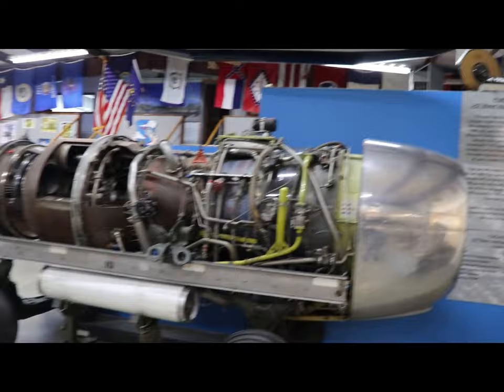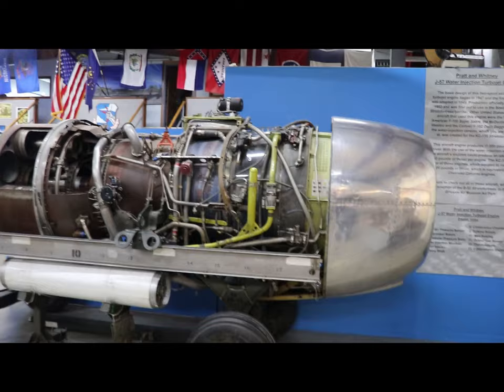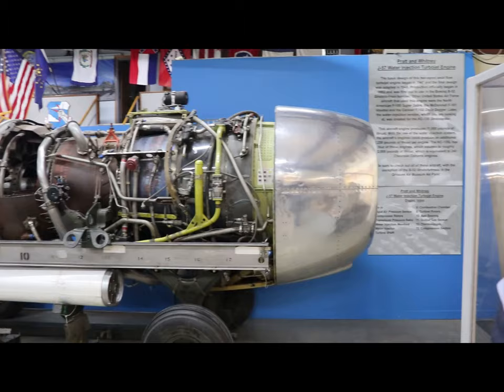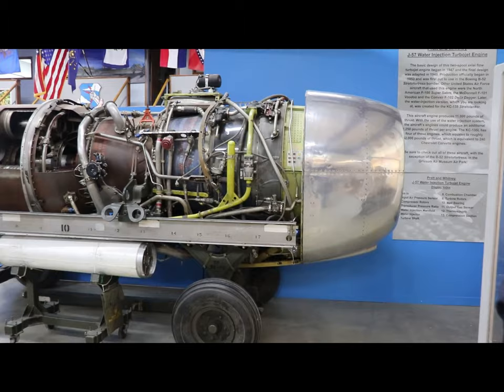What do you mean burn water? Well, that's what it was. They'd inject the water in through the ports. And that increased the thrust. And so it was a one-time thing. But when the weather got cold, we'd have to go out and heat water so it wouldn't freeze. I think the tanks on the 135s were about 640 gallons, something like that.